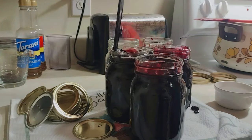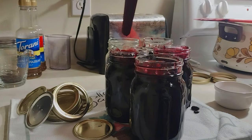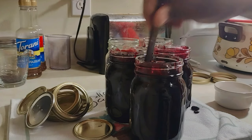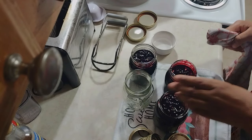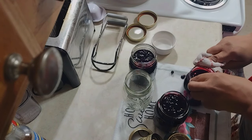After your jars are filled, at this point I use my debubbler because I did notice that there were some bubbles in there on the sides. Even though the mixture is pretty thick, I still wanted to make sure I got those out so I don't have any seepage when I do put them in the canner. And so I just quickly ran it around where I saw the bubbles.